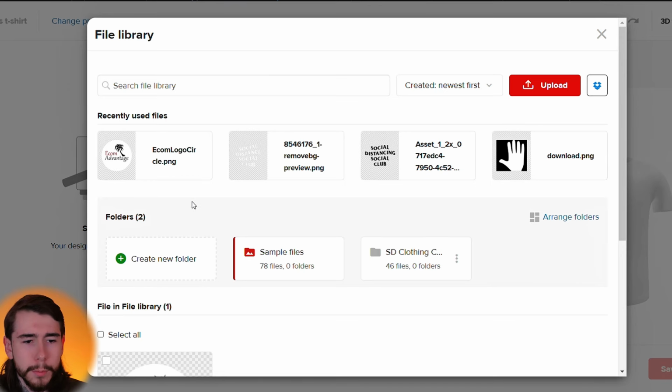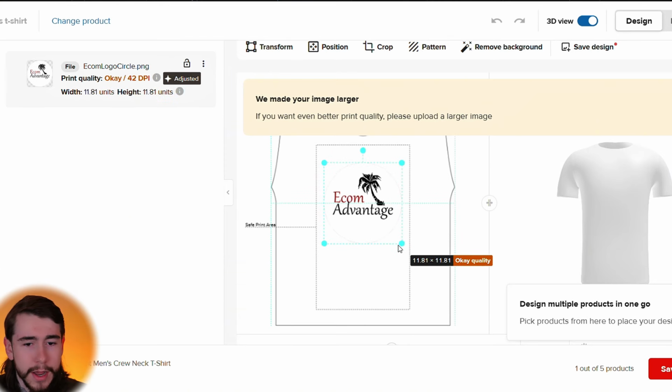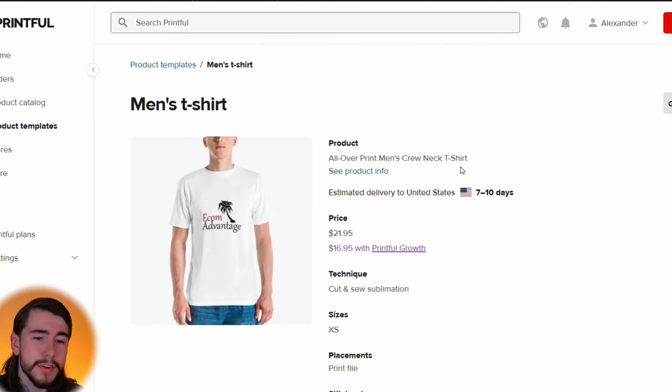So you guys can actually click upload and upload some of your own designs. So for example, I added one of my logos onto the front right here. We can go ahead and scale it to our liking. You can rotate it, crop it, remove any backgrounds, do anything you need to make this look good. And you can go ahead and save it to your templates right here.